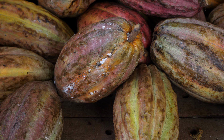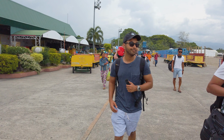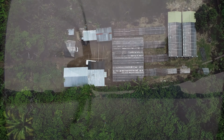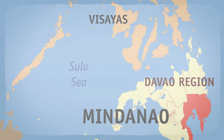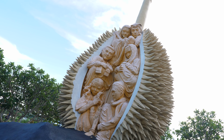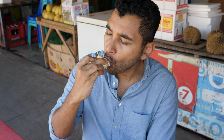To understand cacao, we have to learn its story in the Philippine Islands. The plan is to head south to Davao because cacao is grown commercially there. Davao is the capital of the Mindanao area, the southern fringe of this spread out country. Easy breezy and a more relaxed pace than Manila. I get into town and I immediately feel at home here.